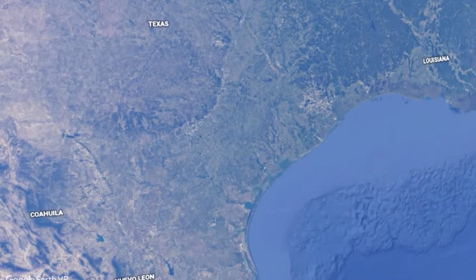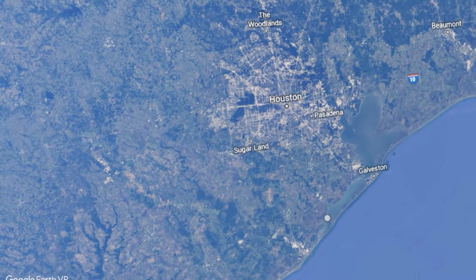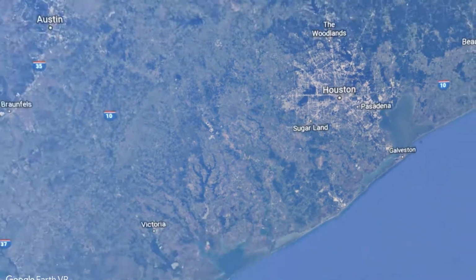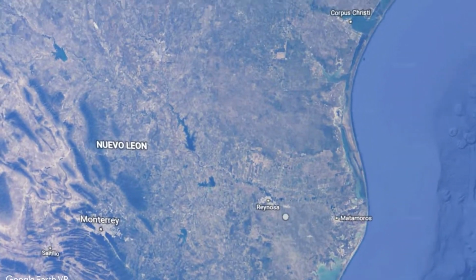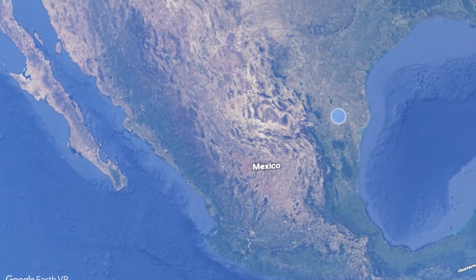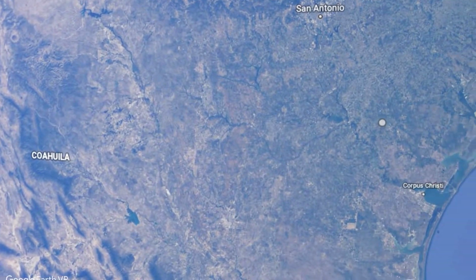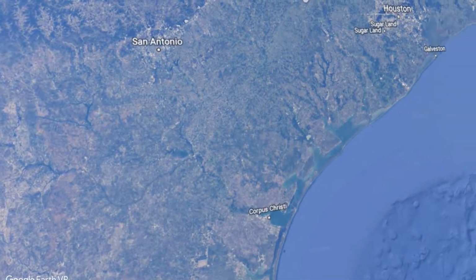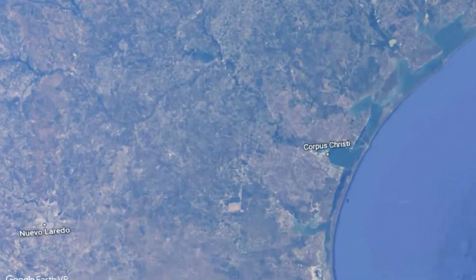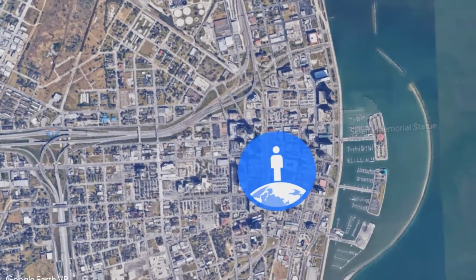Saff, Texas, I said. Well, it's not going to be Houston, although I kind of want to look at Houston. Let's leave Houston till last. He say Saff, Texas. I don't know where the border is between Mexico and Texas. I'm gonna guess San Antonio, Austin, Corpus Christi. Let's have a look at Corpus Christi, see if there's any height map data here.